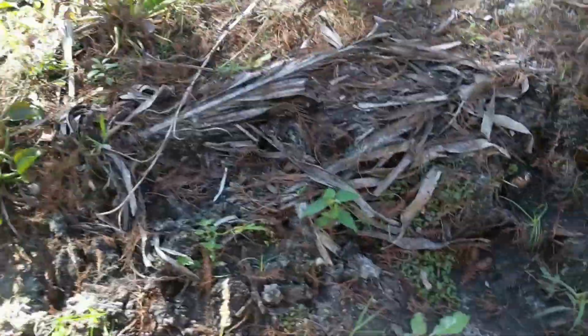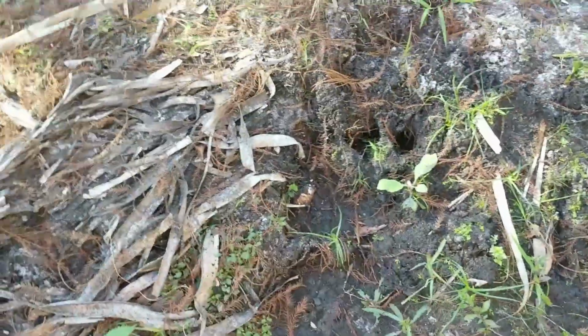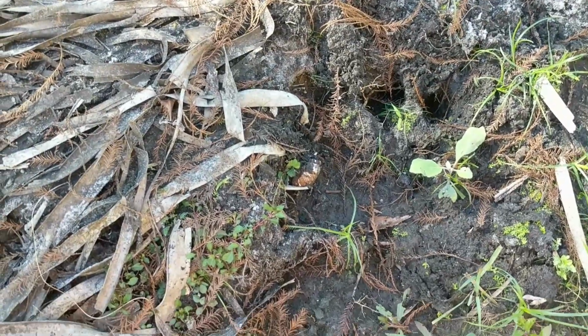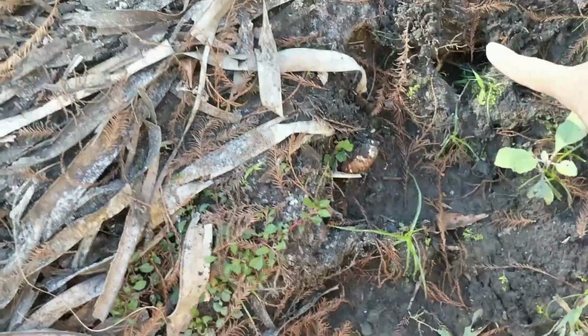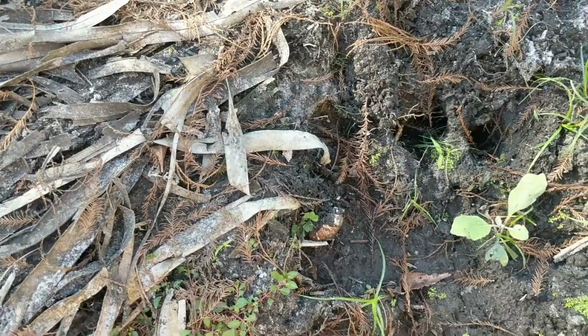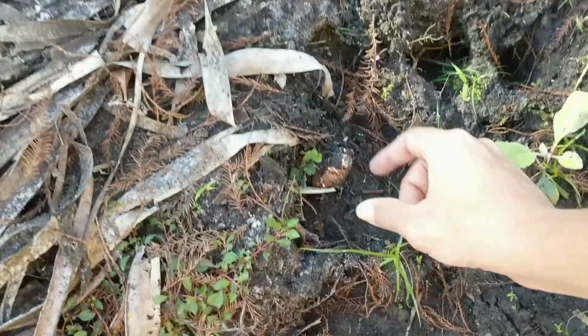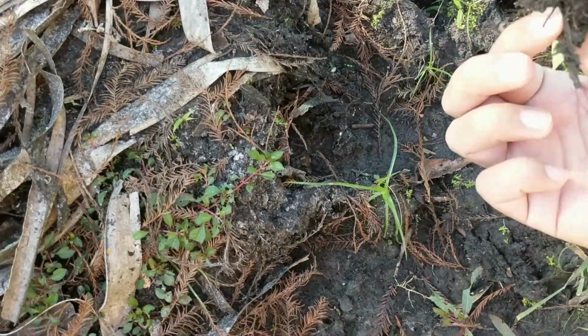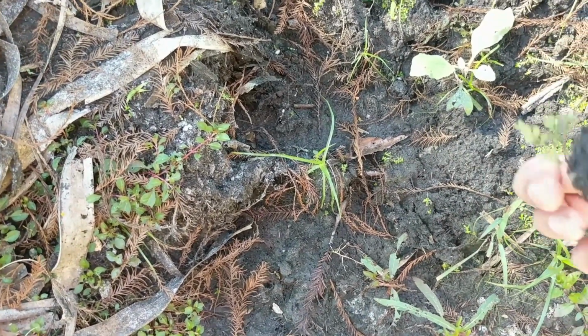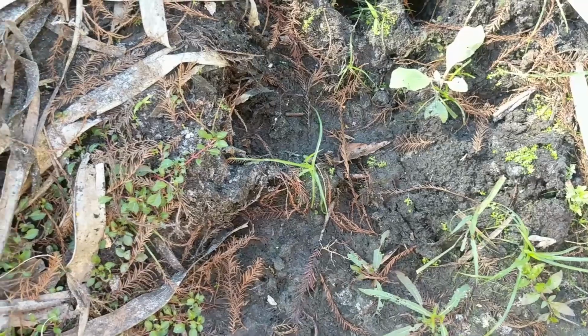Now if we go to here, it's not conclusive, but if I had to take a guess, I'd say that a hog passed by and stuck his nose in there, looking for nice tender roots. You see these tubules here? They like to look for these and eat them. A good source of starch and carbohydrates.